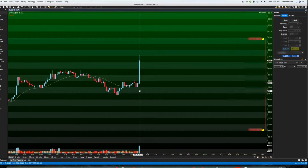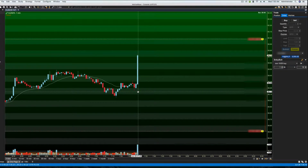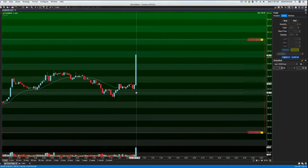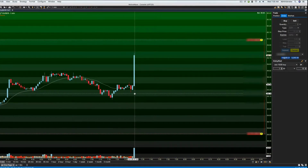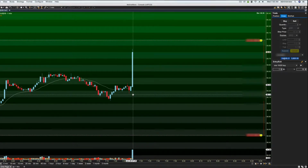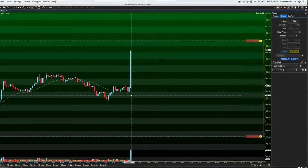Now, folks, that can go either way. I don't necessarily advocate that you try and play this candle. I'm on a 1 minute time frame. It's an extremely advanced trade. However, as you can see right now, I'm up $5,200 in this trade with only 10 contracts. I've traded this trade with 20, 30 contracts before.